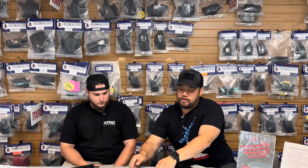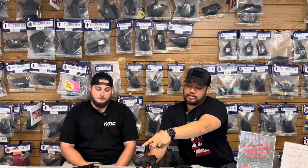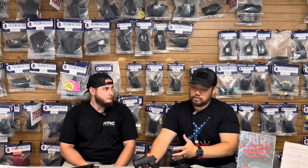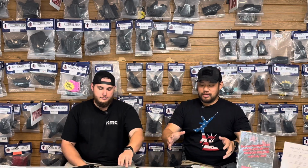But a fire control unit, you can really drop this trigger unit into any frame, slide combination you want. That's why we feel like this is the most customizable one at the moment, but still everybody customizes that. But that's what fire control unit means. It's FCU, fire control unit, for those guys that don't know what that means.